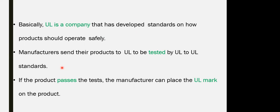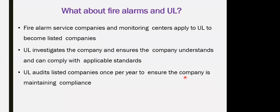Whichever manufacturer sends their product to UL for testing will take the UL approval as they are following the standard tests related to UL, and will use the UL mark on the product. Many of the authorities, especially the civil defense and the authorities with requirements for life safety devices, request UL tested, listed, approved products, which gives assurance to the companies and the authorities that whatever product is complying and tested according to UL has high reliability and trust in the product and the compliance.